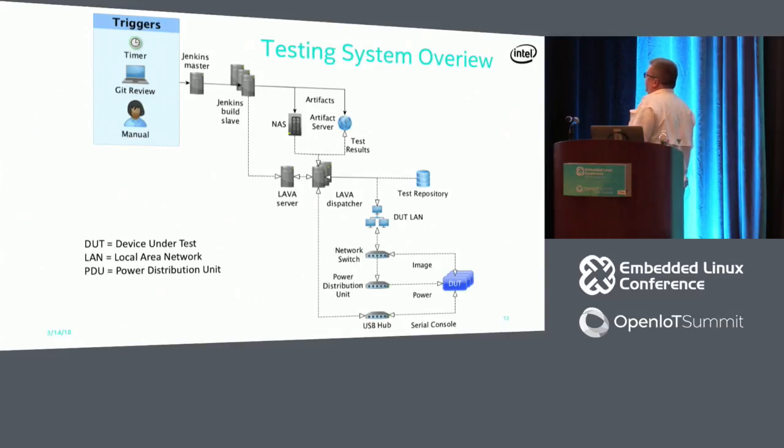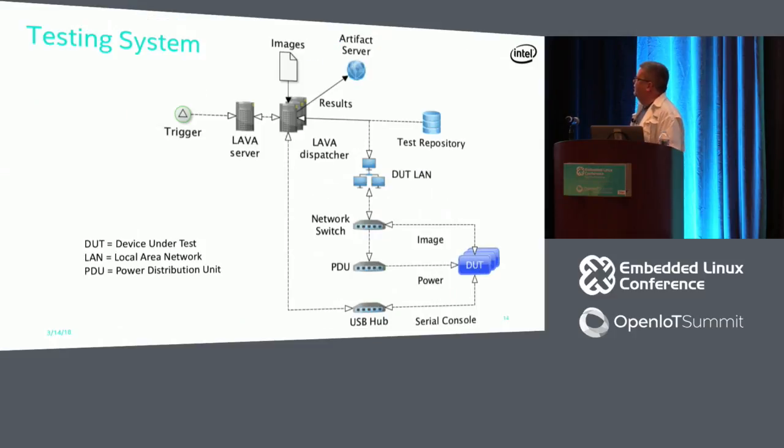So a little bit about what the system looks like. If we took our view earlier, we had the triggers and the build and everything. So we've got our trigger going to the Jenkins master and so on. So what we're going to do is we're going to focus down in the lower right-hand corner now. So this is what's really going on. Kevin Hilman and others have given lots and lots of talks about Lava, so if you want a whole bunch more detail, go and look at some of those.